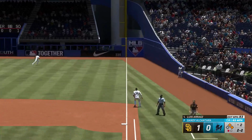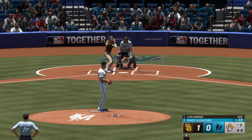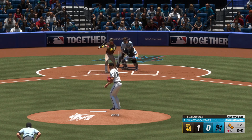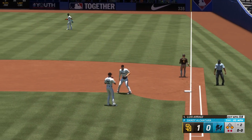Headed towards the corner, and that's a foul ball. And here it comes. Rolled slowly to first. Mervis to second. That's one. Back to first. Not in time.